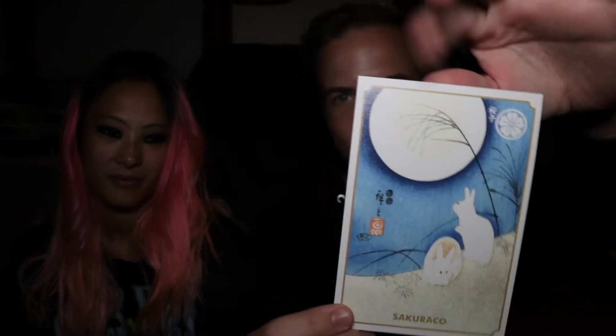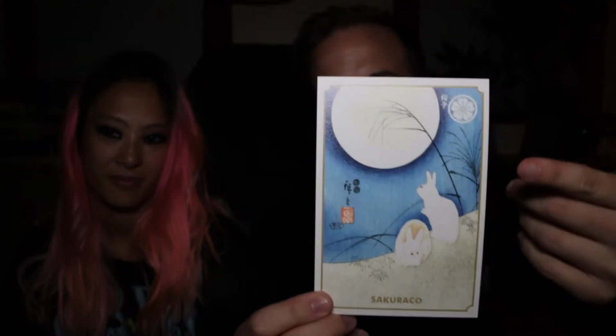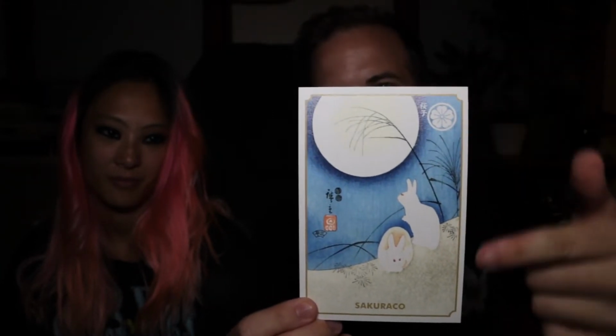Remember the previous Sakuraco unboxings? They do have a few things that you see right when you open it. Otherwise, if you haven't, they come with this nice little postcard featuring some traditional Japanese style woodblock print type art. Very cool. And again, continuing the theme of the Tsukimi or the moon viewing, you have the moon and you have the little rabbits there.